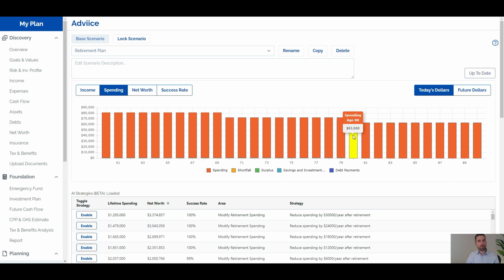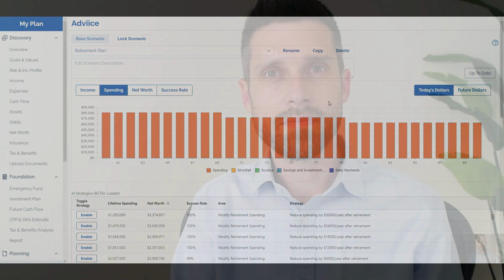So if we were going to pick a retirement plan for Mike and Mary to focus on, which one do you think they're going to choose? Are they going to pick the one that has $72,000 a year right across with the same overall net worth and success rate? Or are they going to pick the one that front loads that retirement spending? Obviously, they're going to pick the one with the higher retirement spending in early retirement when they can get the most value out of those dollars.